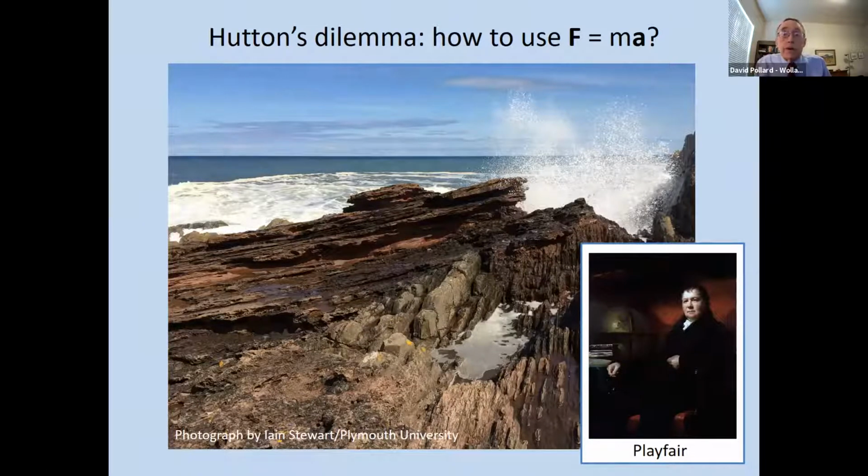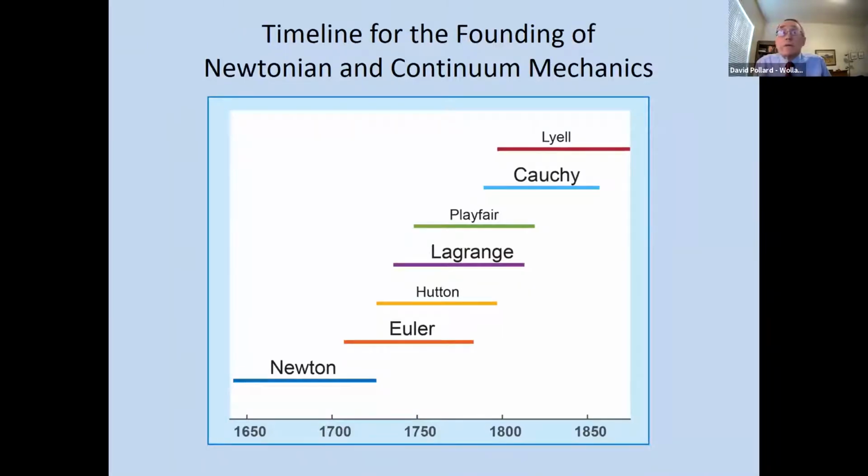To solve Hutton's dilemma, let's look again at that timeline. So here we are, the century from about 1750 to 1850 that saw the founding of geology also witnessed the founding of continuum mechanics by Euler, Lagrange, Cauchy, and others. To understand how continuum mechanics resolves Hutton's dilemma, we review their contributions and put them in a geological context.